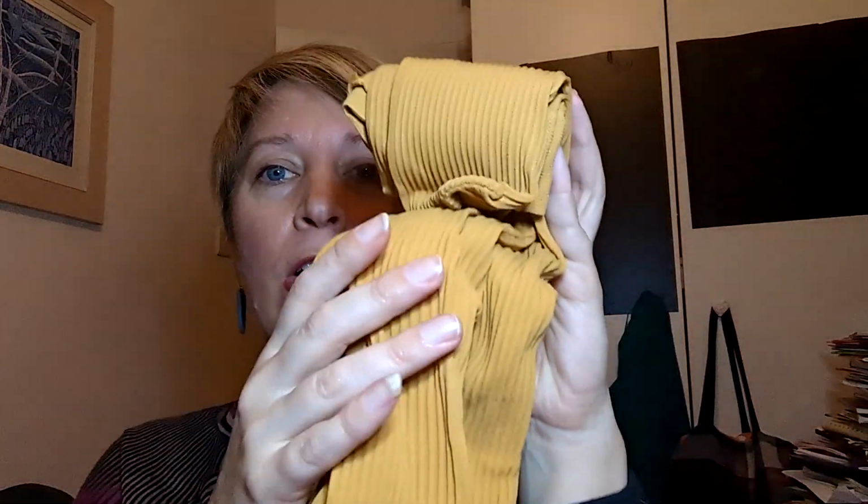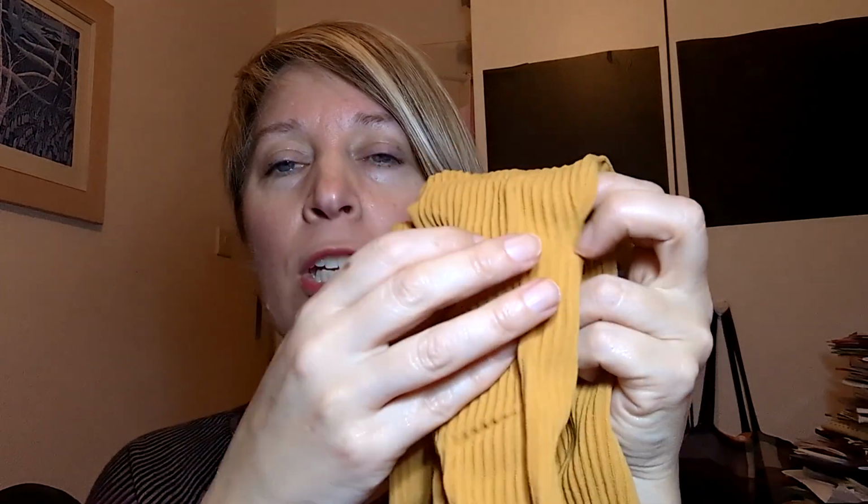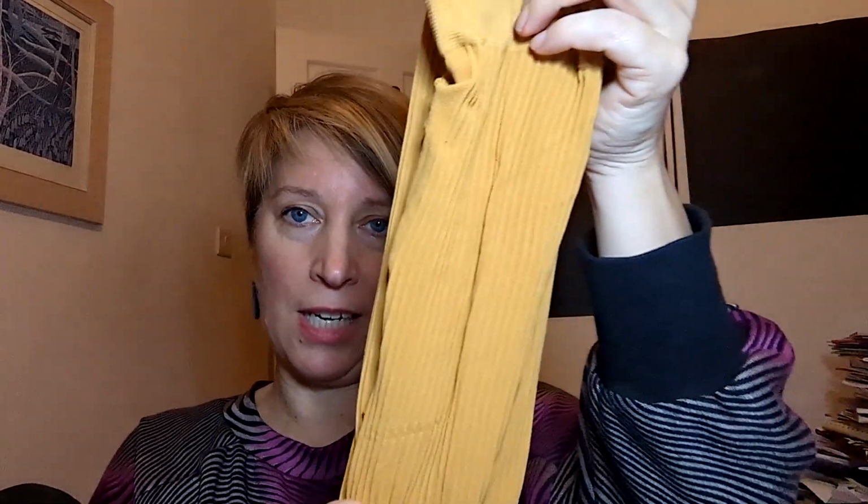And today is a Snag Tights day again, so here we go. It's number 3 of Snag Tights, even though it's the 6th, because I'm alternating. So, great ribbed pair. I love this mustardy colour. I'm sure you can think of outfits I've got that they would work with, but ribbed as well, so that's really lovely.